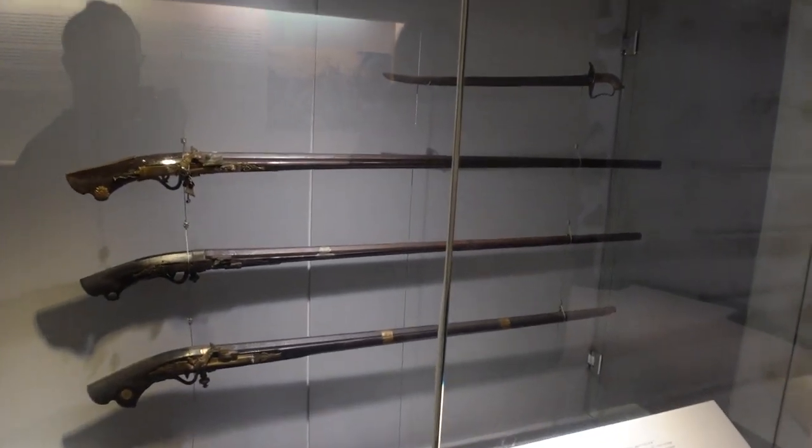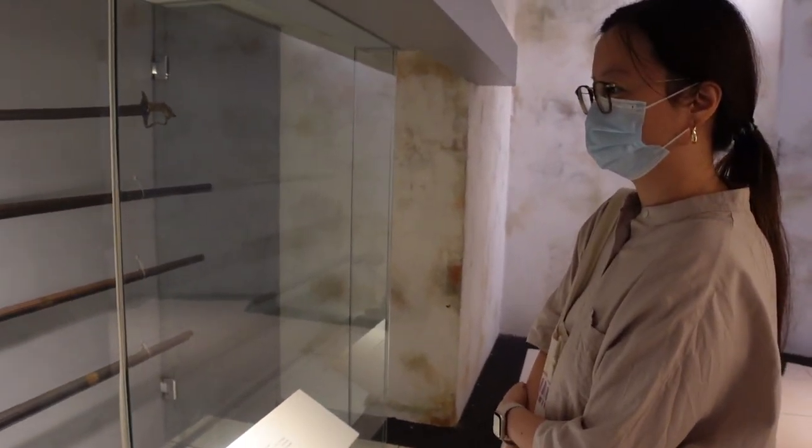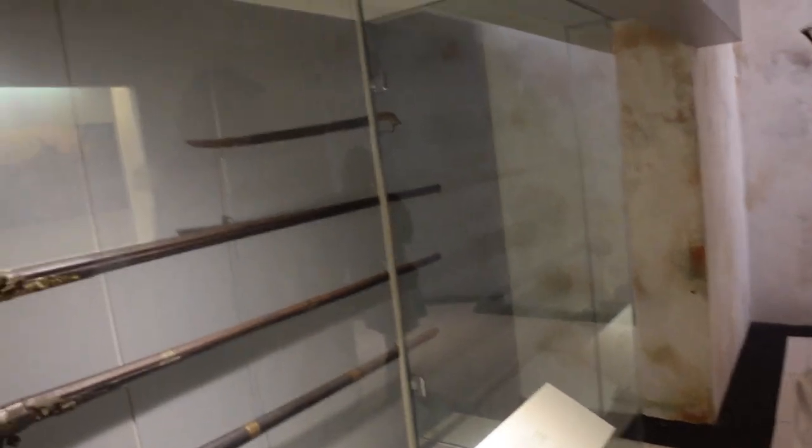How are you gonna hold that gun? Like, you have to like what? Yeah. You need two people to shoot one gun.